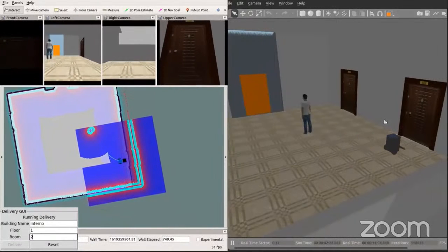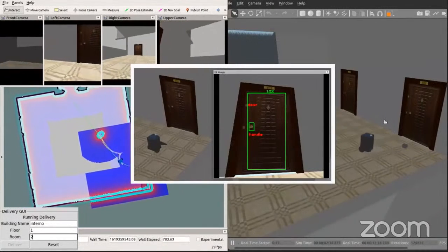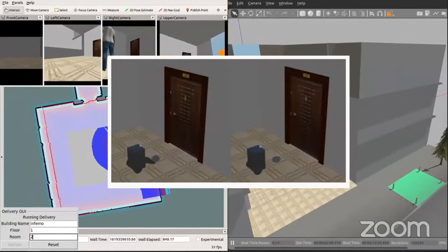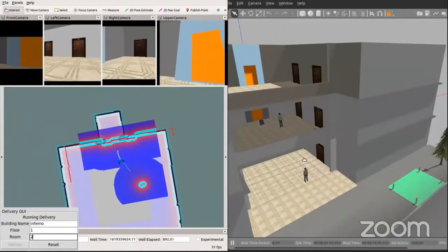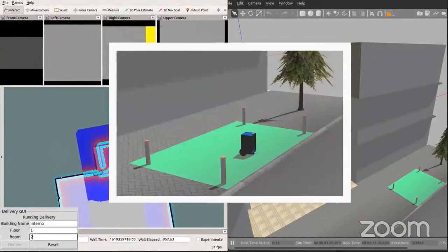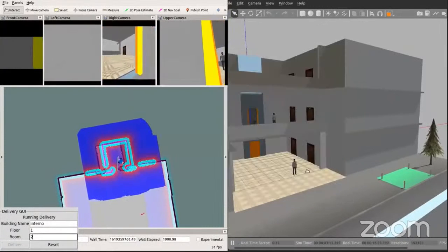It stops in front of the door, checks the number plate to verify if the door is the correct one, and if it is, it drops the package in front of the door. The package is now delivered. A picture can be taken and confirmation can be sent to the customer. The robot then goes back to the starting area it came from and waits there for the delivery van to pick it up for the next delivery.